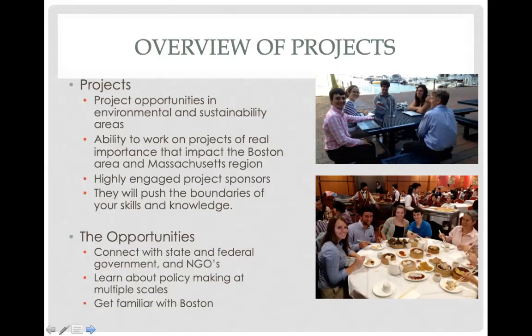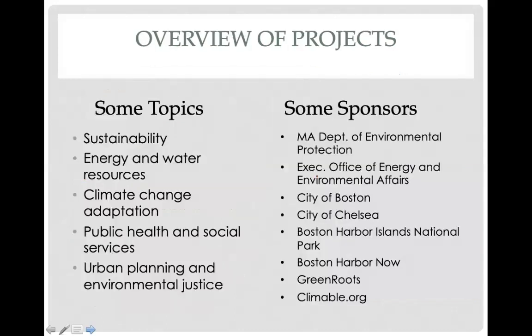So some of the opportunities, if you're looking forward, are to connect with state and federal government people, people at NGOs in Boston. If you're interested in looking for jobs or internships, you get to meet people. You learn about policy making at the local and the state level around issues, topics, and problems that connect to engineering and sustainability. And you get familiar with Boston if you're not already. And if you are, then you get to have opportunities to do even more there.